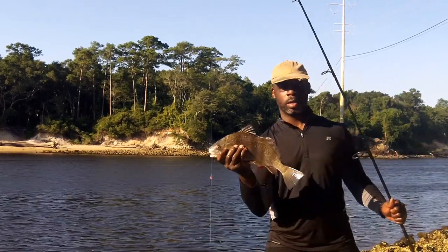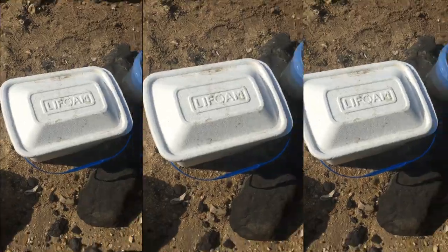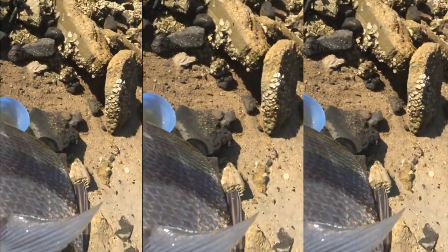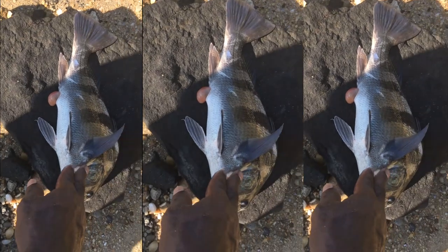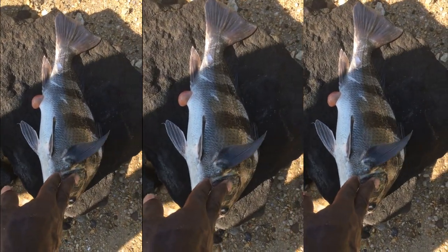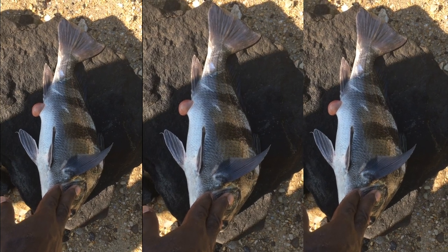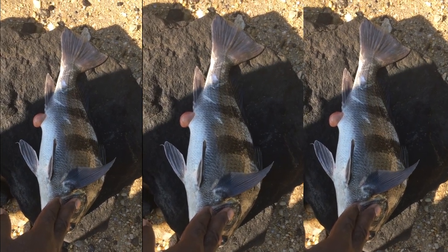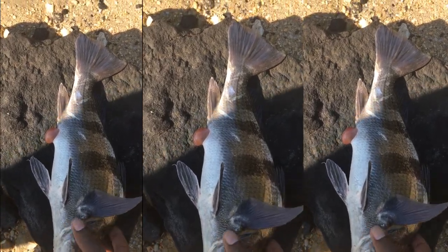Black drum number three, sand fleas. All right, popping back in here. So number four, getting ready to make his way into my fish bag. And my other camera had died, so I'm just popping in on my iPhone here. But yeah, it's been a good day. Sand fleas as well. All right, keep watching.